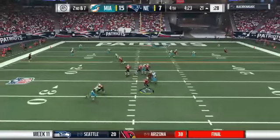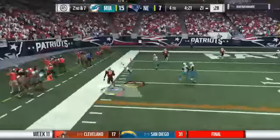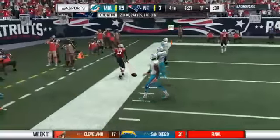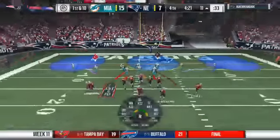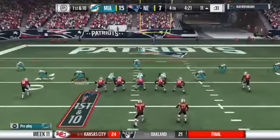Here's Newton now on second down. He's going to flip one out here to his running back. And he'll be out of bounds, taking it just shy of the 10 at the 11 or the 12. And now the offense operates in the red zone. Looked like a pretty good, safe play right there.